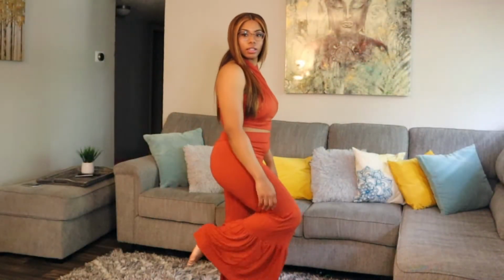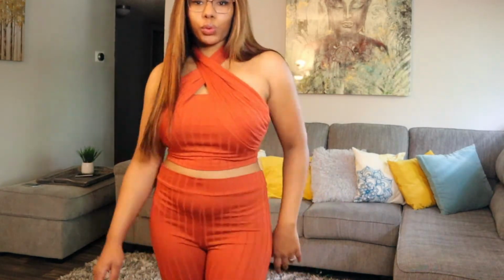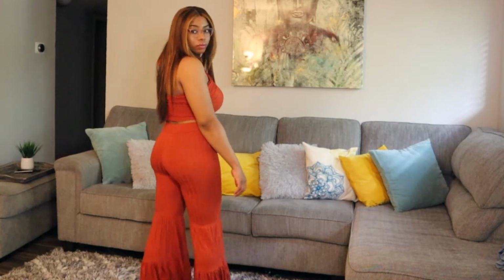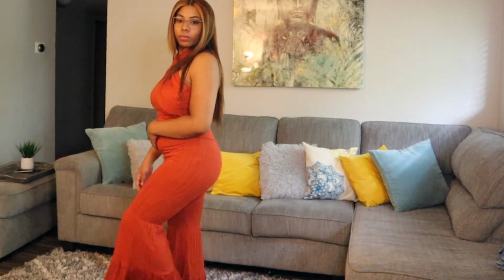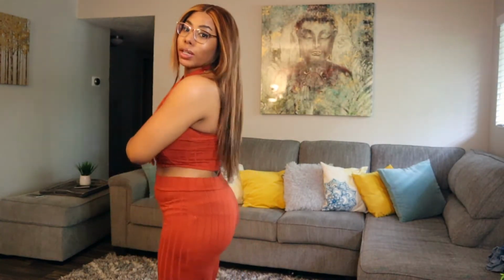So this first outfit is from Fashion Nova, and it is a two-piece set in the color coral. It basically has the flare out pants bottoms, or the bell bottoms if you want to call them. And I actually like this outfit a lot. I think it's really cute. And it kind of gives me like a 70s feel, like a real hippie 70s type outfit.